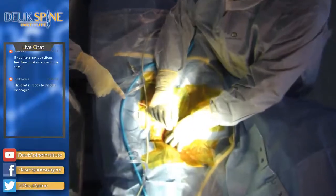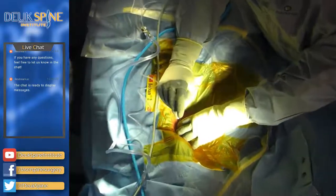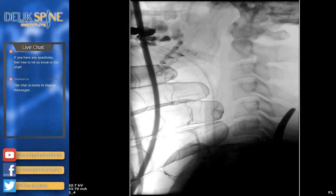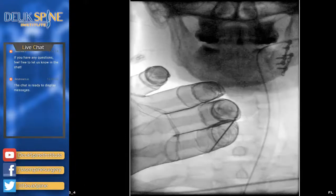Shot. Is that it? Okay, let's get an AP. Quick AP before my fingers fracture off. Quick shot. All right, looking good. We're a little far to the side. We'll come back just a little bit and shot. Lateral, that's good.